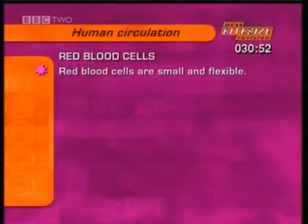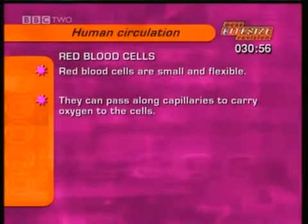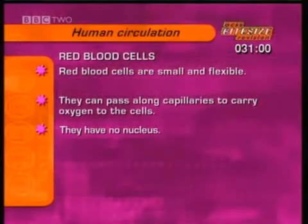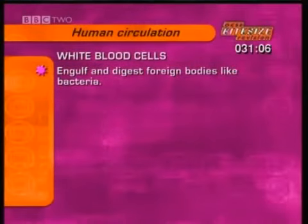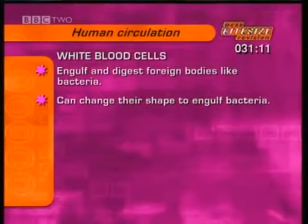Red blood cells are small and flexible, so they can pass along capillaries to carry oxygen to the cells. Unlike most other cells, they have no nucleus. White blood cells engulf and digest foreign bodies like bacteria. They are adapted to their function because they change their shape to flow around bacteria.